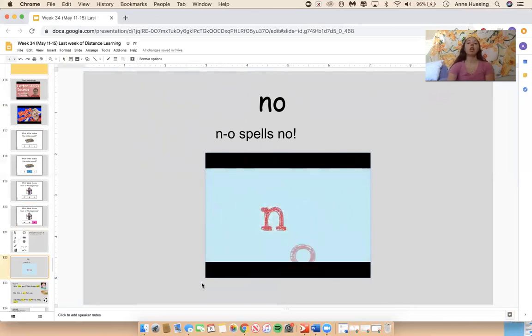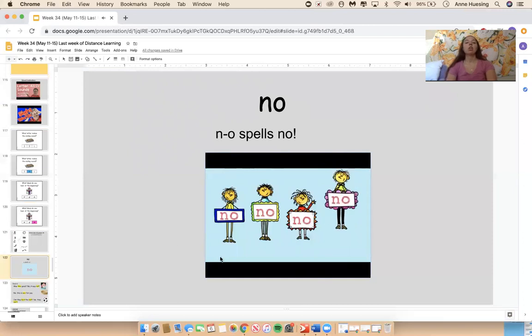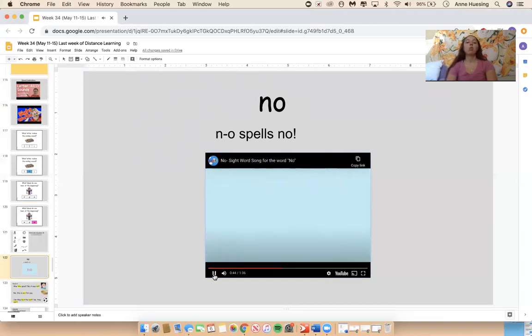There's our sight word, no. Let's sing along. N-O, N-O, no, no, no, no, no. N-O, N-O. No, no, no, no, no. N-O, N-O. No, no, no, no, no. N-O, N-O. No, no, no.